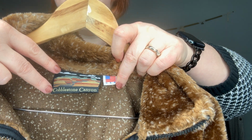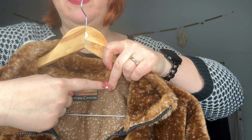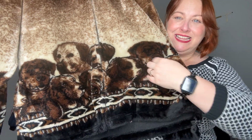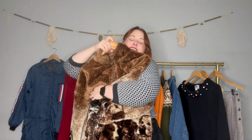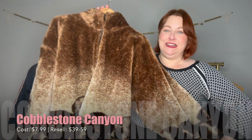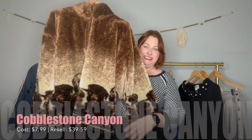Cobblestone Canyon, made in the USA. This looks old. This is made in the USA. This is cozy teddy bear warm wear. So I figured I'd give it a try. And I'm holding out on you to hold it up because look, it's got doggies all over it. How stinking cute. A little bit of Aztec print. All sorts of dogs too. Not like just one breed of dogs. All sorts of dogs. Nice pockets. Big oversized teddy bear comfort. And yeah, those doggos are on the other side too. I don't know. It was calling to me. And I think I'm glad that it did because the resale value looks pretty decent.